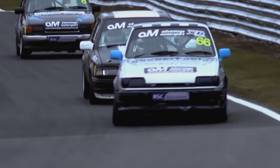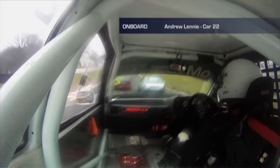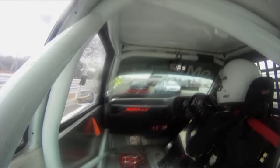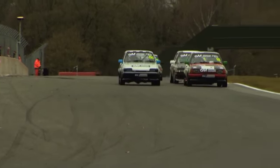Here are the lead quartet then, and Steve Paul has now got Andrew Lennie right on his tail. Andrew very briefly led the race early on, got the lead away from Steve Paul. Steve has led most laps. Steve, having dropped to 2nd place, is now back on the attack then. Doesn't know whether to defend 2nd place or attack for the lead of the race, so he goes for it.